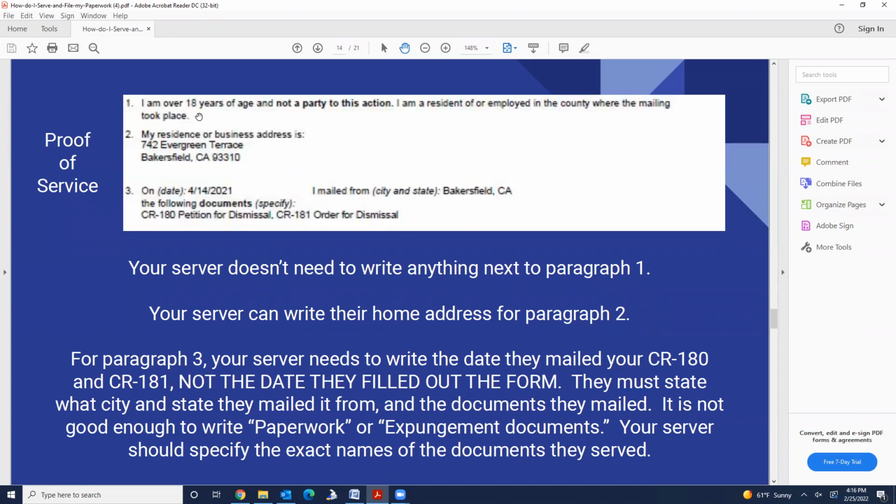So in paragraph 1 here, where it says I'm over 18 years of age and not a party to this action, nothing to write there. That's just a statement that your server is going to sign off on. Next up, they're going to put their residential or their business address in paragraph 2. Then this is really important for paragraph 3. The server needs to write the date that they mailed the paperwork, not the date that they filled out the form. So if they mail this on January 1st, but they fill out the form on January the 31st, they're going to put January 1st because that was the date that they mailed the forms. And they're going to put right here the city and the state that they were in when they mailed them.